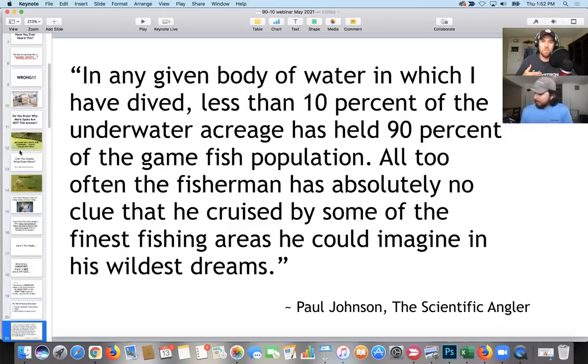And he was really big into going underwater as a scuba diver and looking at everything from the fish's view, not just what we think fish are doing down there. It's not guesswork. He would love to go down there and study what fish are doing underwater. And this is his quote from Scientific Angler: in any given body of water in which I've dived, less than 10% of the underwater acreage has held 90% of the game fish population. All too often, the fisherman has absolutely no clue that he cruised by some of the finest fishing areas he could ever imagine in his wildest dreams.